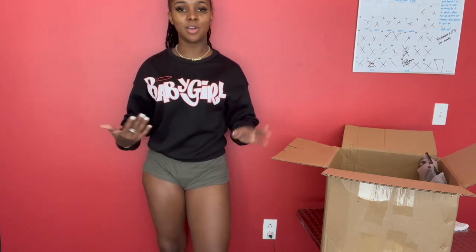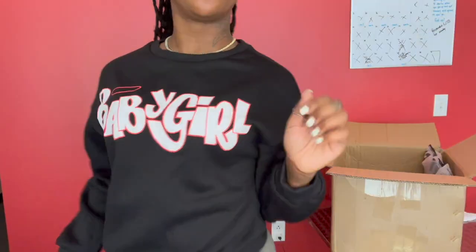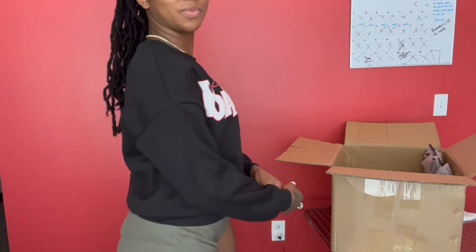So I definitely had to get a baby girl shirt because that's what my daddy used to call me. Well, he called me and my little sister his baby girl. So I had to get a baby girl shirt and I'm feeling it because it's black, which is my favorite color. Well, one of my favorite colors. And because it says baby girl. Like, who was called baby girl growing up? I was definitely feeling it.